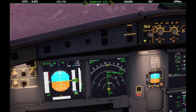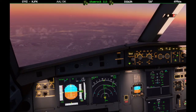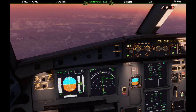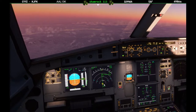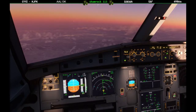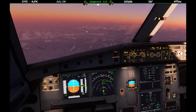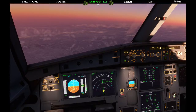Good evening, Boston Center. Okay, looks like we're going to be arriving in Unicom. I was hoping for an ATC arrival. Notice the arrival is pretty straightforward anyway. We just get vectors for 22 left, and it's an ILS approach, pretty standard.